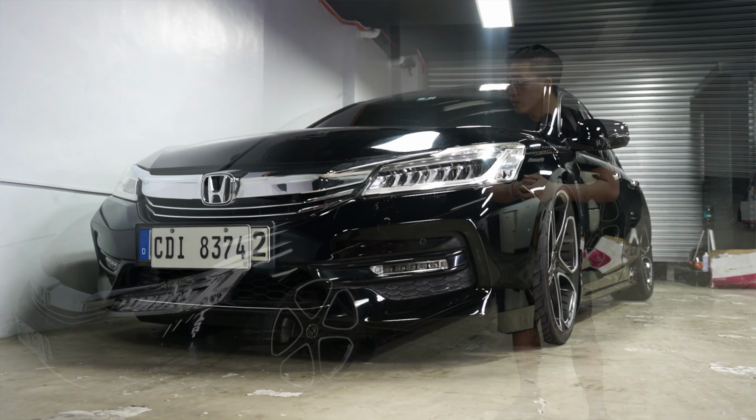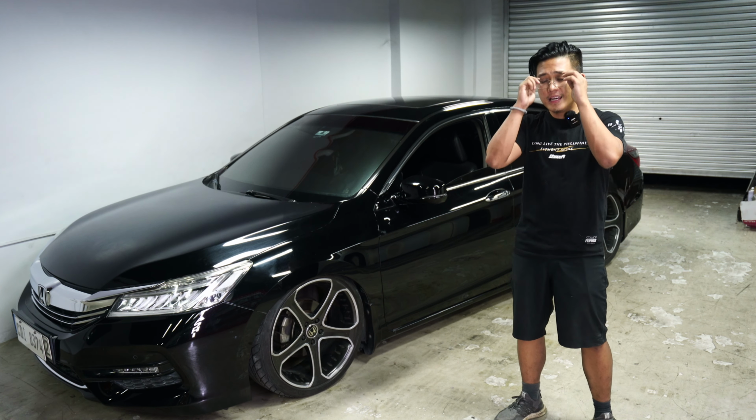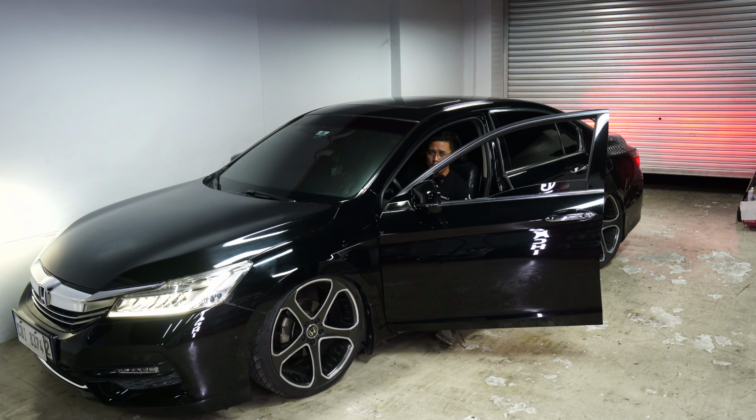This car actually rode pretty well. You have to take my word for it, as all videos should be. So surprisingly, the Honda Accord is actually not a heavy car. Despite having a V6 sa unahan, the car actually uses only 50 PSI sa unahan and around 35 PSI sa likod for a driving preset.